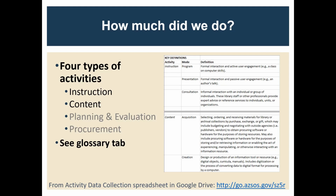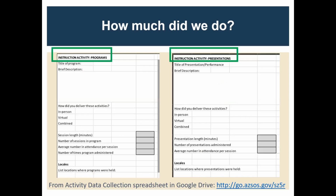There is an activity data collection spreadsheet that you will use. You need to actually track your activities using the spreadsheet, and you will supply it with your final report. So it's a good thing to get into that Google Drive, which there's a link to it in your award notification email, and it's also on the slide, to start familiarizing yourself with what these activities are and what they mean. And there's a nice glossary tab that explains what each of them actually mean.